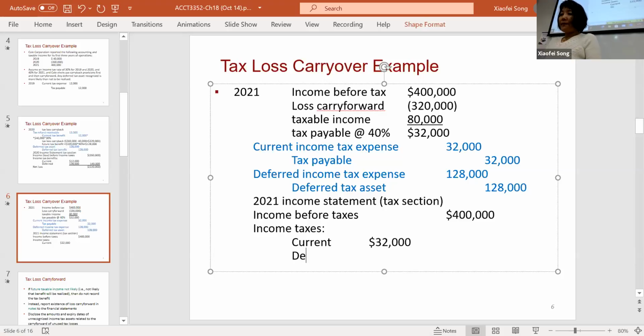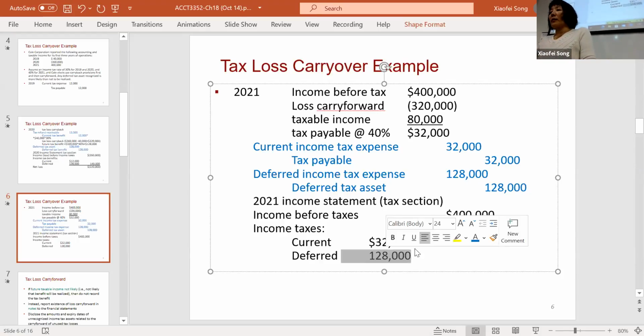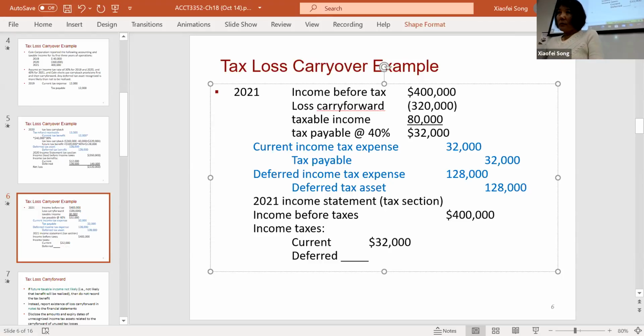Deferred part is 128,000. It's deferred from the past, right? So it's called deferred. It's just that it's not current. We do not pay that this year, and therefore the total income tax expense is 160,000.